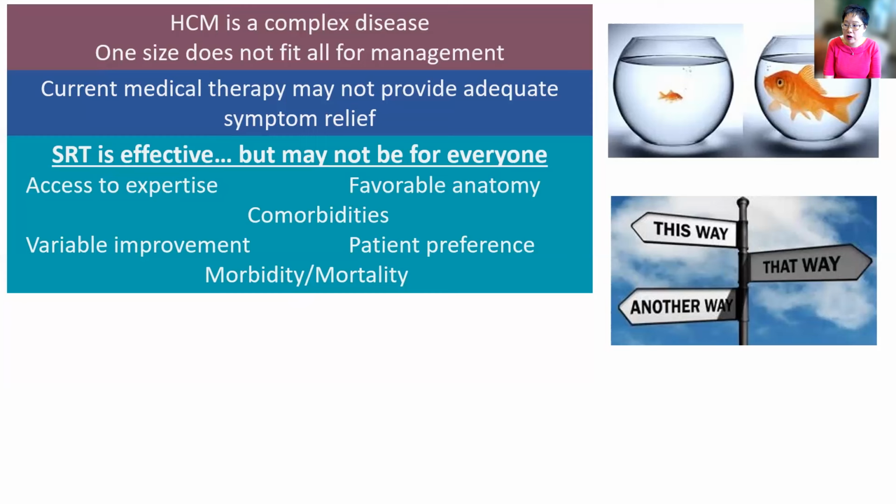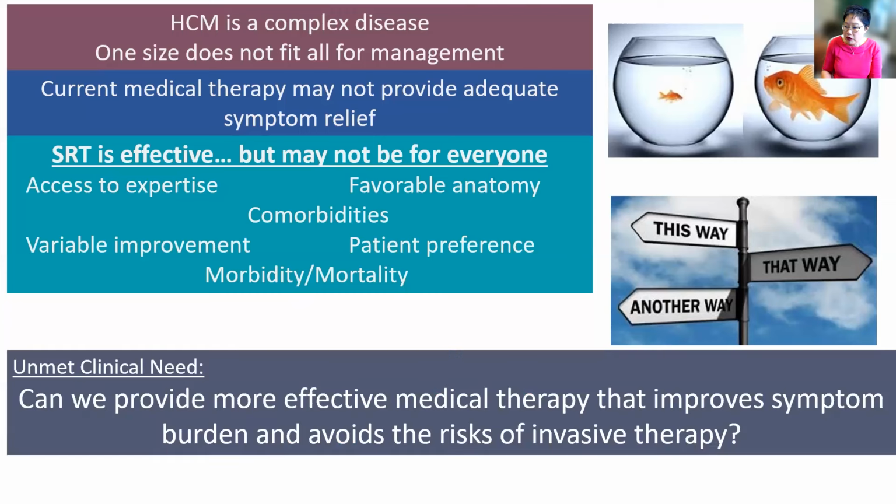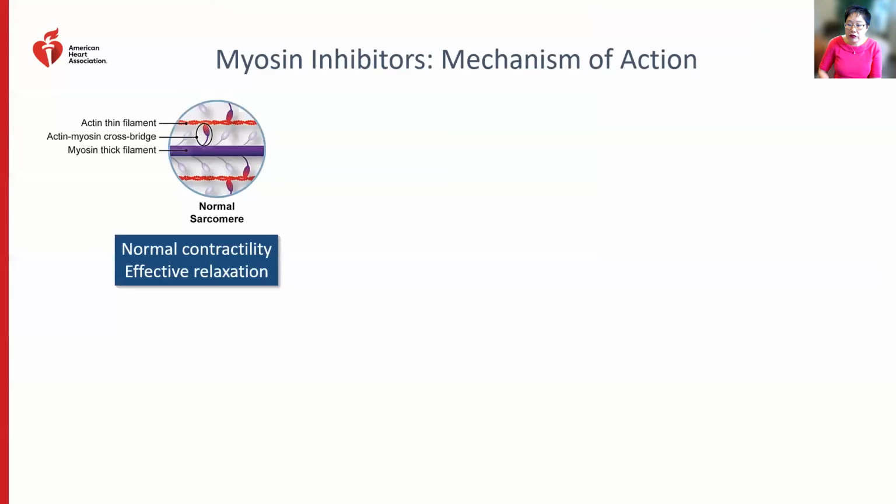Patients may have strong ideas about whether they wish to have invasive therapies. And of course, there's also the inherent morbidity or mortality related to invasive therapies. So there's a clear unmet clinical need to provide more effective medical therapy that can improve symptom burden and avoid the risk of invasive therapy. And so this is where there's been a lot of progress over the last few years. It's really been an exciting time for those of us who have been interested in HCM, because disease-specific therapies have been developed for the first time based on better understanding of the molecular underpinnings of HCM.